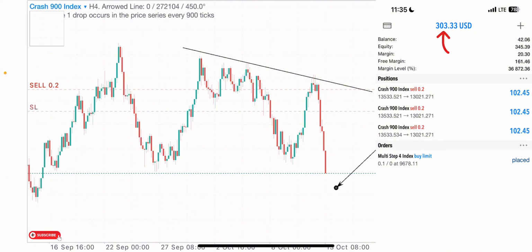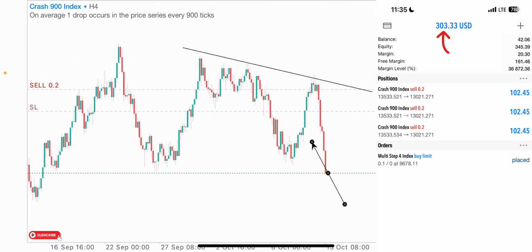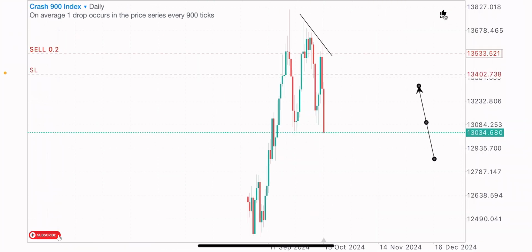So how did I know this index is going to sell from this level? I've made over $300 on this sell trade and I'm still holding, still expecting more sells. Running my $40 to over $300. So here in today's video, we're having a market breakdown, a trade review basically.